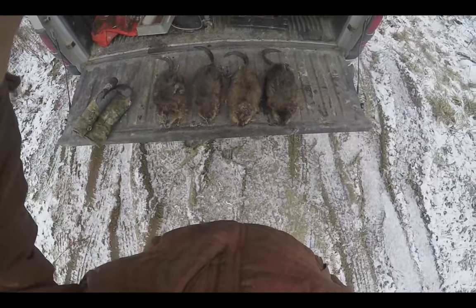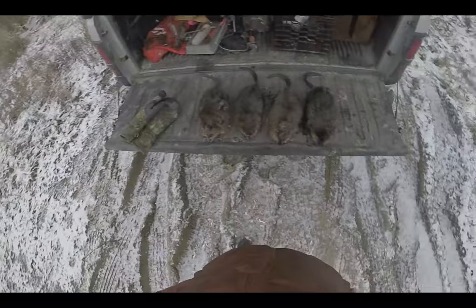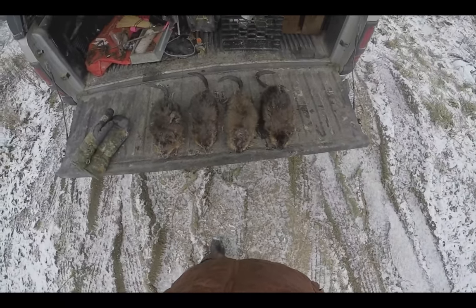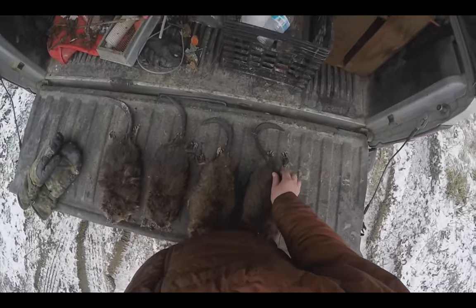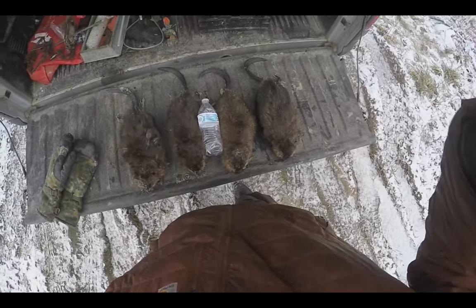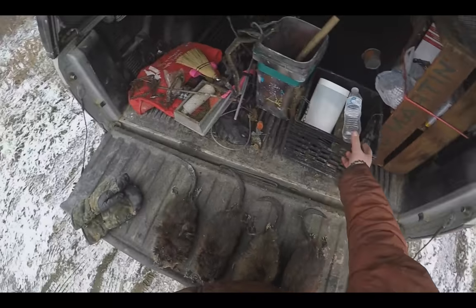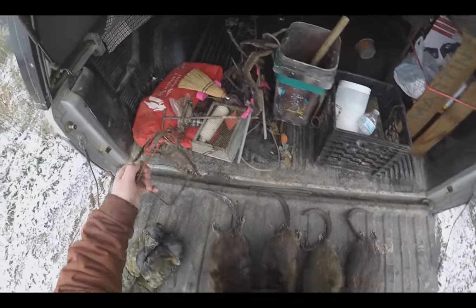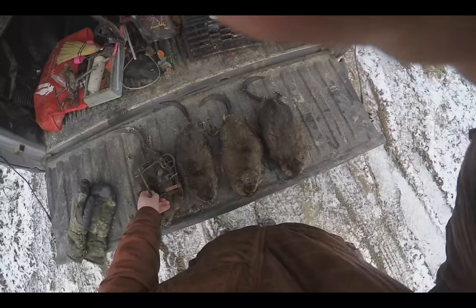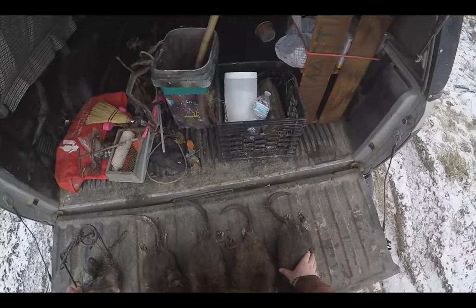Hey guys, so here's today's catch. No fisher still, but that's fine. 4 nice rats. Really nice rats. These are the biggest of big you can get. Here's a water bottle, guys. They're huge. You guys that have a 110 Conibear, there's a 110 Conibear. They are some big muskrats. That's a real big one. That's a 3X.